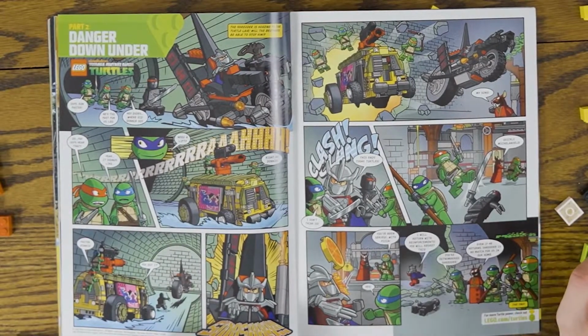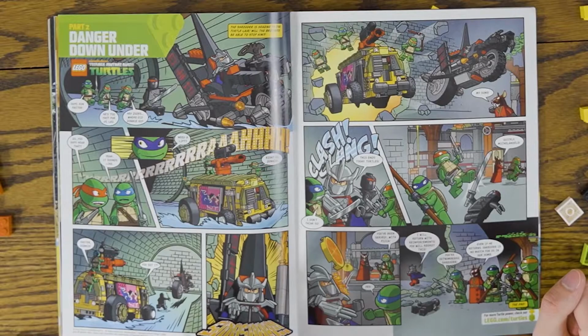And some Teenage Mutant Ninja Turtles comics. I have not been following the plot of these comics. I haven't been reading them, but the art is nice. I'll say that and move on.